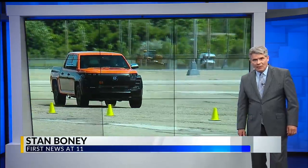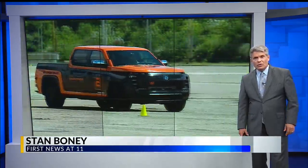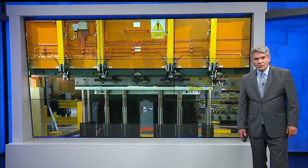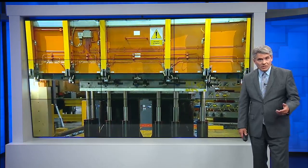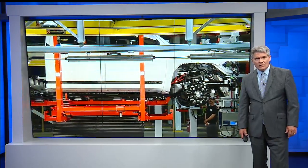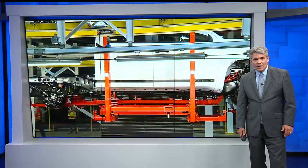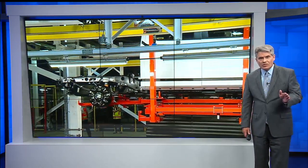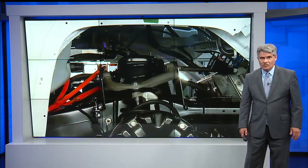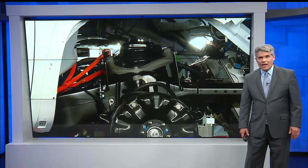For 3.5 hours this afternoon, I was part of a tour of the Lordstown Motors plant. I watched the all-electric Endurance pickup run, rode inside it, and looked on as parts of it were being built. I also listened to the people who work there. They appear to be committed to getting production started on time in September. That date has not changed. A look inside Lordstown Motors. It is our top story at 11.